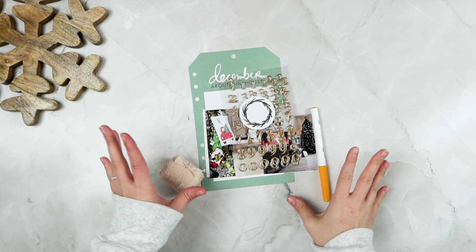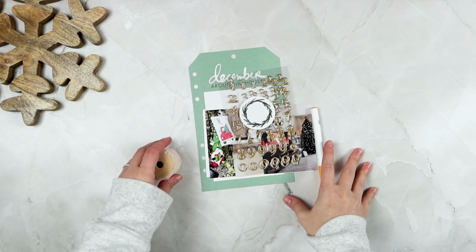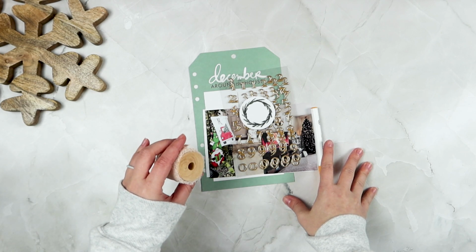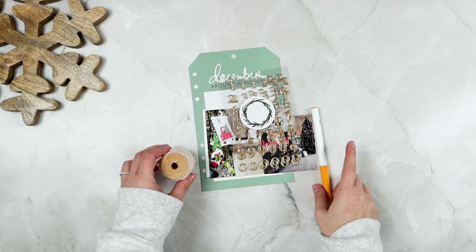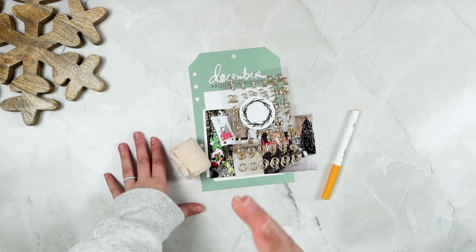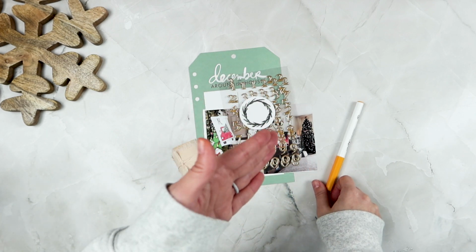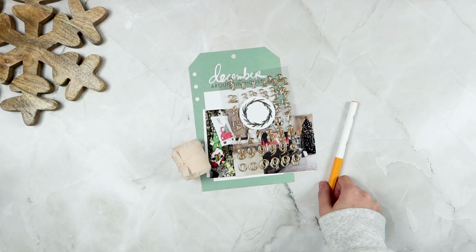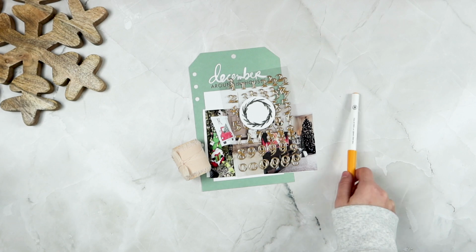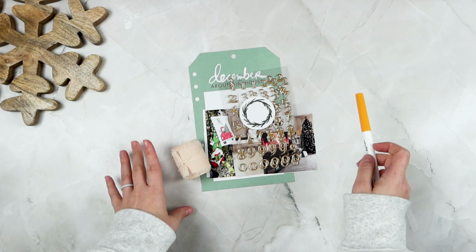If you're new here, my name is Torey and today I am working in my December daily album on story number 13. So I just sat down and came up with a rough outline. I have up to story 17 kind of pre-planned out with how I'm going to lay everything out, and I am going to try and bulk record all of this.